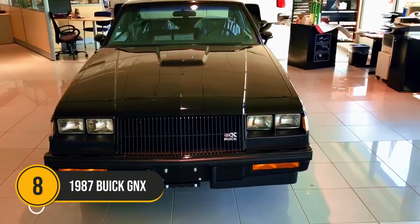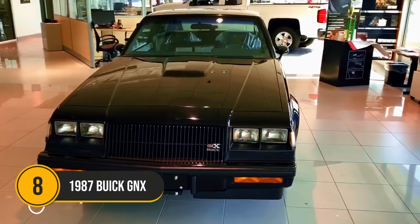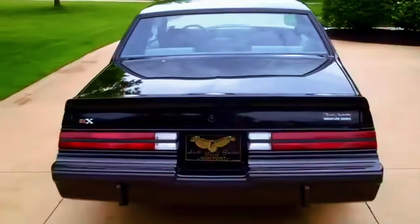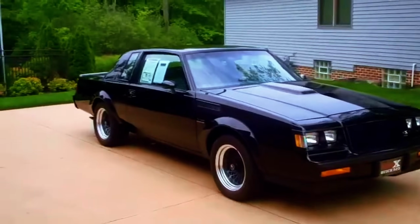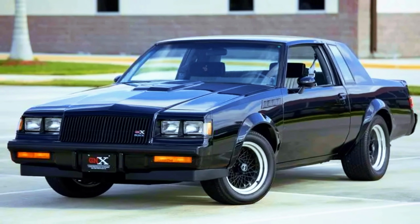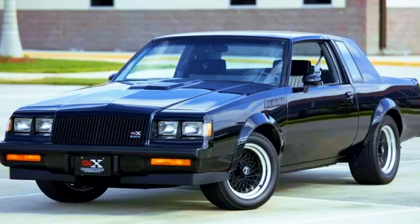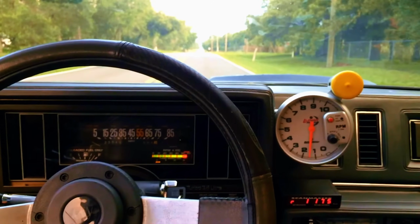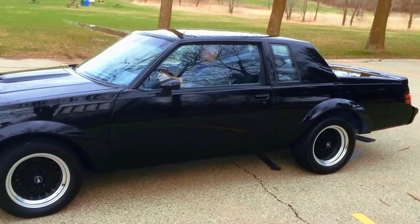Number 8. The 1987 Buick GNX Grand National Experimental wasn't just a muscle car. It was a send-off, a mic drop moment from Buick as the sun set on rear-wheel drive American performance sedans of the 1980s. Nicknamed the Darth Vader car, the GNX was sinister in both appearance and intent.